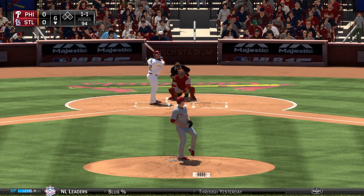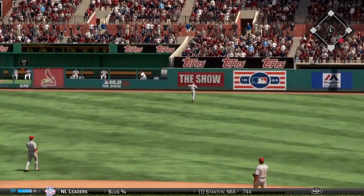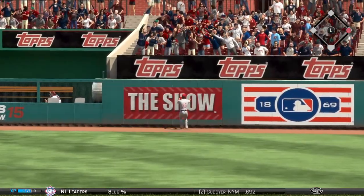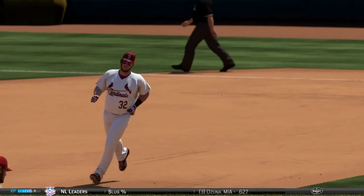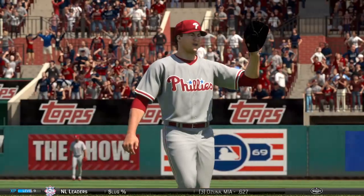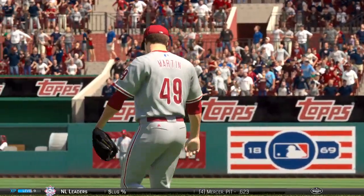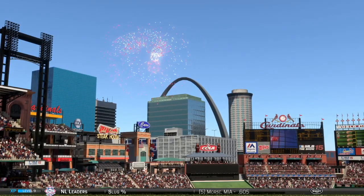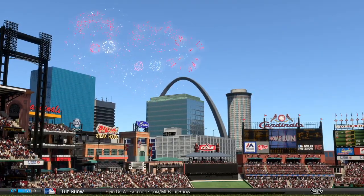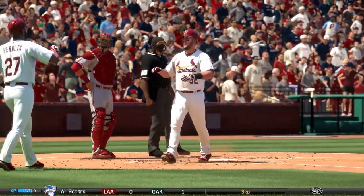Now here's the pitch. Oh, and he hammers it to deep right field. And this ball is gone. No chance to make a play on that one. It's a long solo homer there off the bat of Matt Adams. And the Cardinals move out in front 1-0.